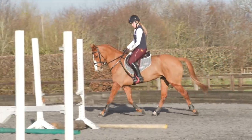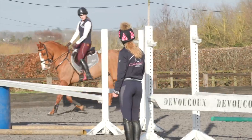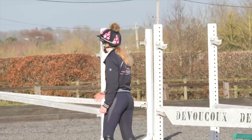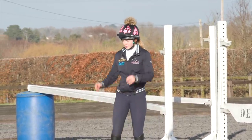Use your outside hand, just support it, don't bring it inside, but just use it to make sure that the shoulder isn't drifting out. Yeah. Okay.